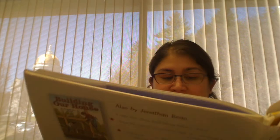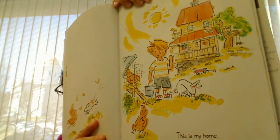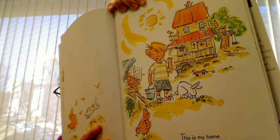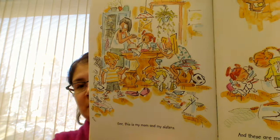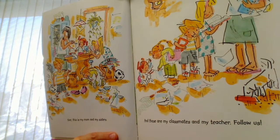So you'll see that the art is a little busy. Like, I don't really know where to put my eyes. You see that? There's just so much going on. But the kids will like it. So, like, this is my home, and it's my school. What? Are you confused? Allow me to explain. So, this is my mom and my sisters, and they're my classmates and my teacher. So, it's pretty cute, and I think a lot of Vermonters will really like it.